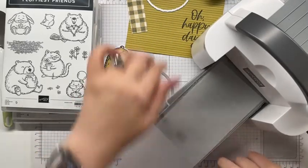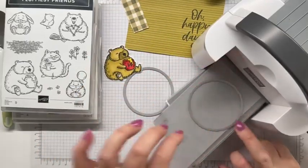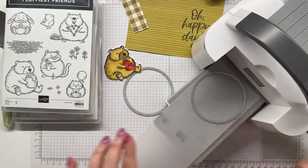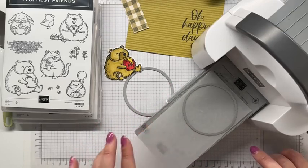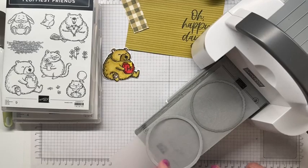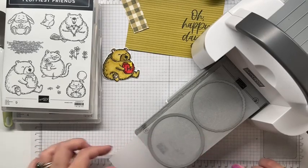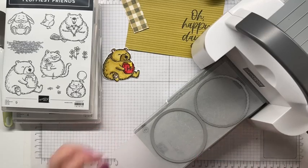I think I'm just going to cut one of these at a time because I don't want anything to shift. Oh, let's just see. Maybe I can do both. Yes, I can. I can do both.